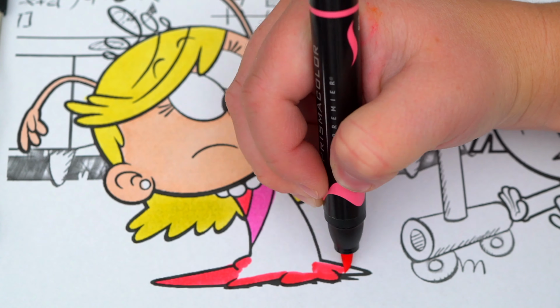Next, let's color in Lisa. Her glasses are black with light blue lenses. And her skin is light peach. And her hair is dark brown. And let's color in her shirt green with reddish brown pants. Okay, now I'm all finished coloring in Lisa.